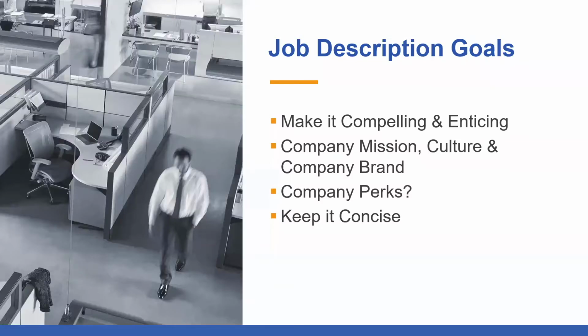So, as far as goals with your job description, you want to make it compelling and enticing for prospect candidates. Again, look at this and consider this as the start of your marketing message to future candidates who might be interviewing for the position. You want to also include any important company details, anything that makes you different from other job descriptions out there, such as company mission, the culture, the company brand. Highlight any company perks as far as any benefits, anything to entice the individual to apply to the position.